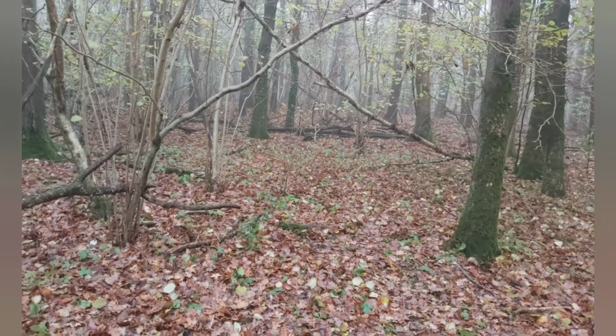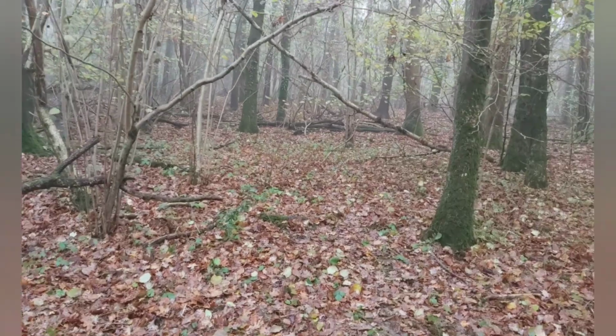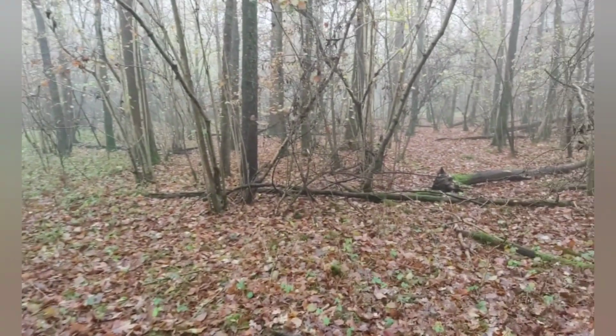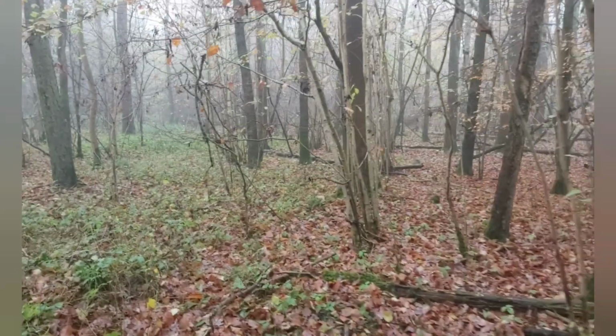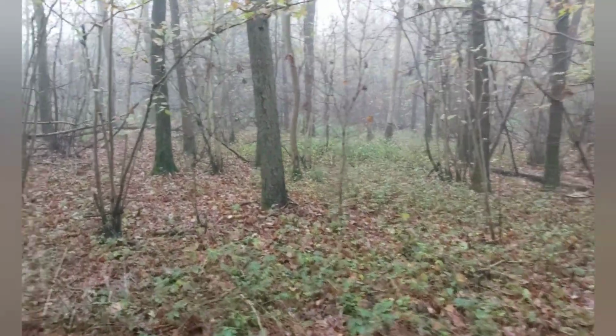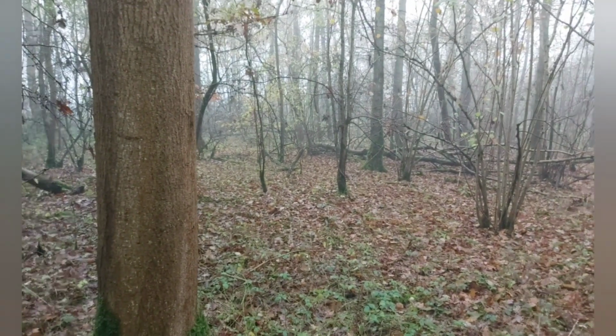As you can see, it's still rather misty. All nice and quiet. This is why I love woodland camping. It is such a peaceful thing to do, and it's really nice when you wake up to a nice misty morning like this. Well, that's it for another successful wild night camping.